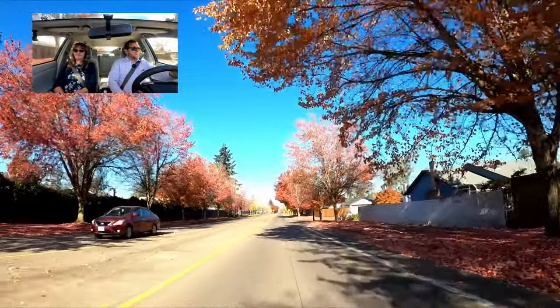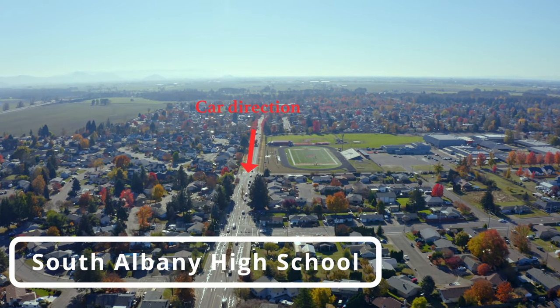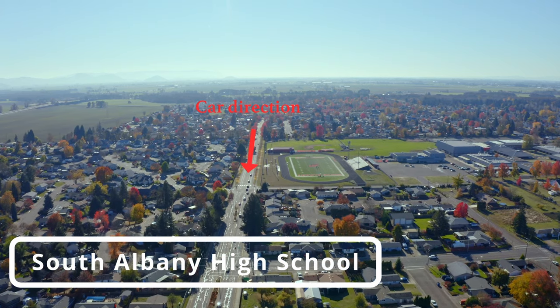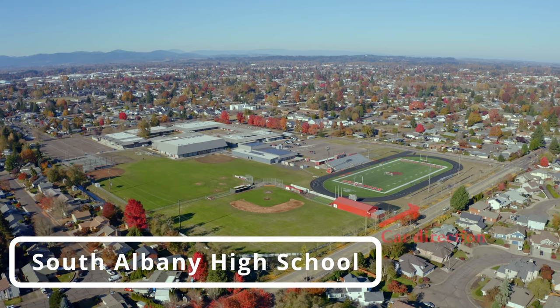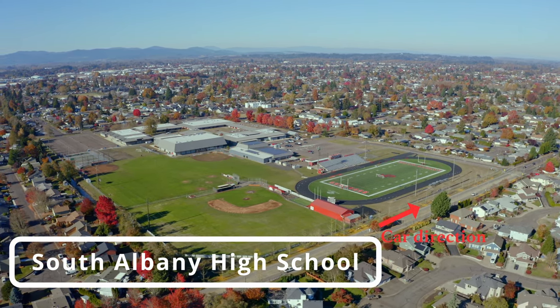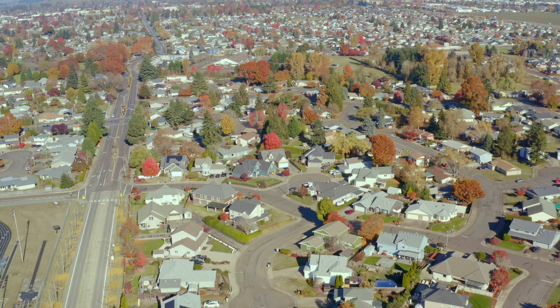Exactamundo. We have a school up off to the left. I'm going to forget. Help me out here. What's the name? This is South Albany High School, which has the mascot of... Is it like the Red Hawks? Good job! Okay, got it. I have to give him quiz questions to keep him on his toes.